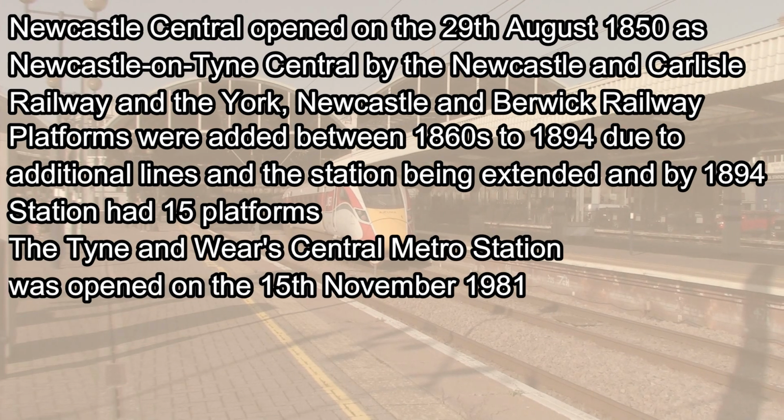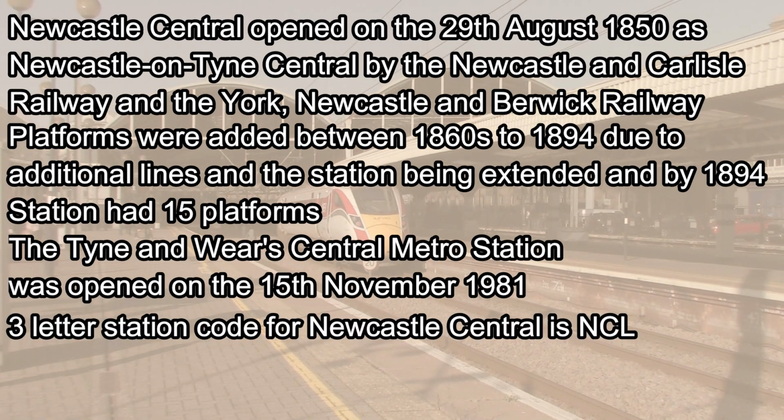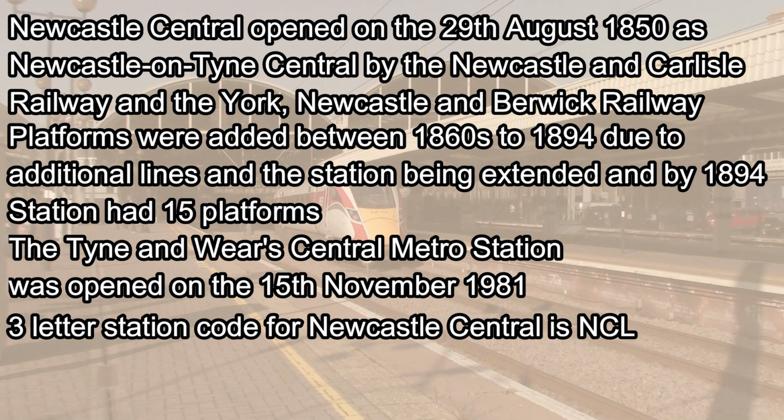The Tyne and Wear Metro Central Station was opened on the 15th of November 1981, and the three-letter station code for Newcastle Central is NCL.